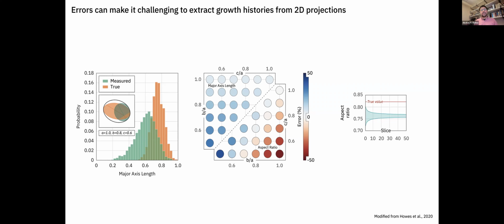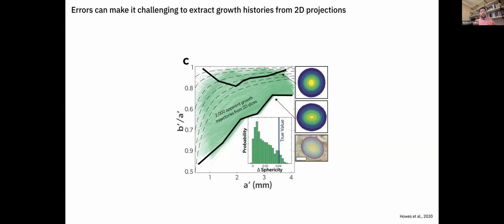What ends up happening when you take more projections isn't that you actually reconstruct the true value, but you converge on an answer that is wrong. And that convergence, your estimate shrinks in the confidence interval, but isn't actually anywhere close to the true value, which is in that red line here. And one thing Bolton showed in this paper, essentially, is that when we start to think about growth trajectories, we have to be very concerned if we're just looking at 2D cross-sections.